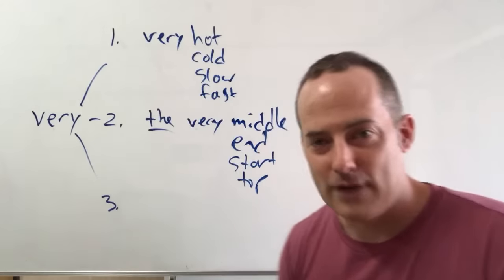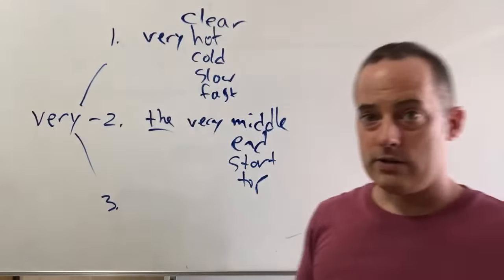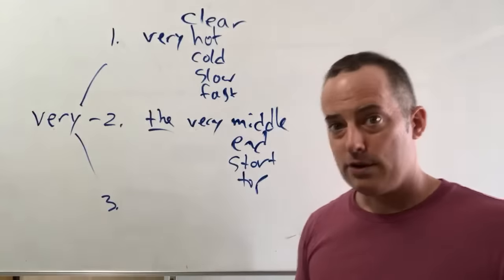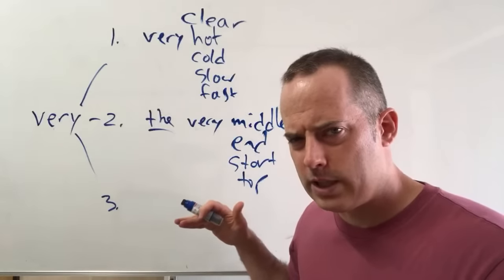Lillian, again, very clear explanation. So that would be under this over here, very clear. So not just clear, but very clear. So again, we've covered both of these so far. And then the third one, this is even more interesting, but hopefully this makes sense. But listen, everybody getting this so far?